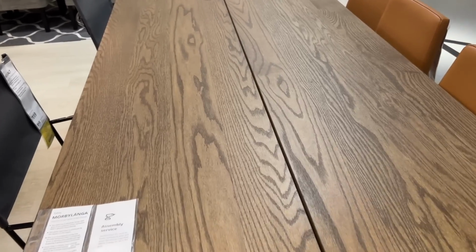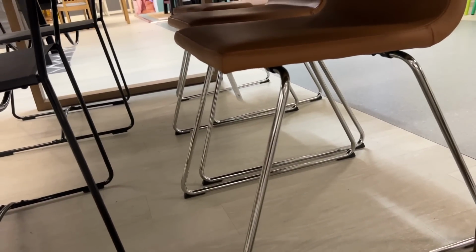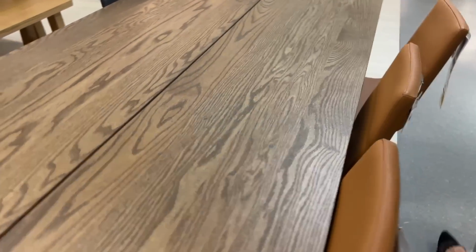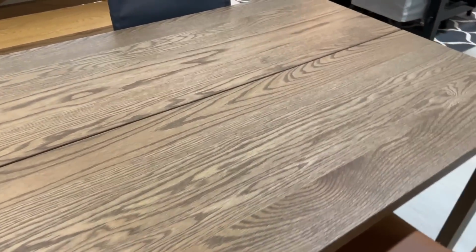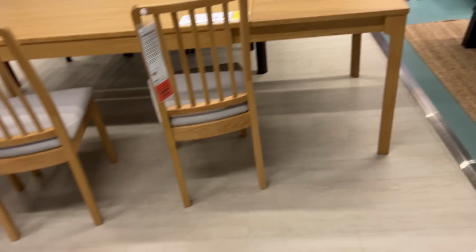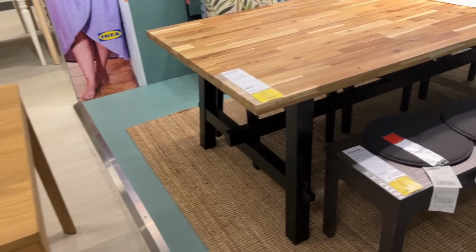Okay, something Chris and I want is a new dining table. Is this one expandable? No, it's not. But I like the color of the wood. I think it would be too big for us, to be honest. Might also be an outdoor table, I don't know. Oh, I like this one too. It's probably too big for our space, but I really like them.